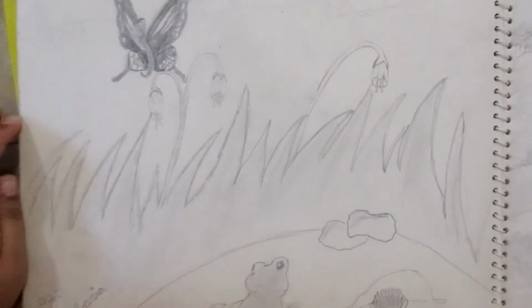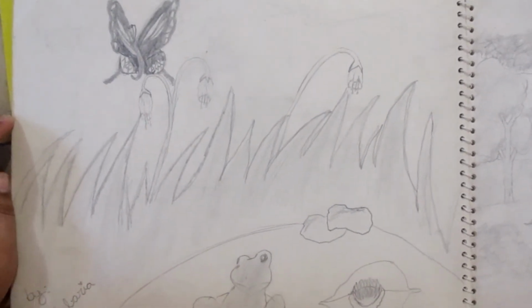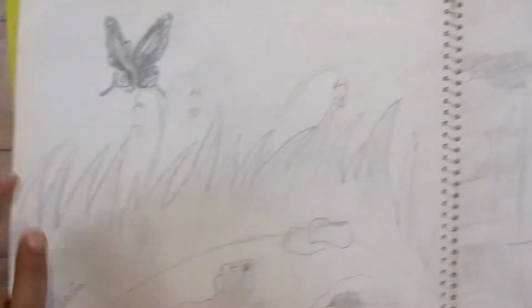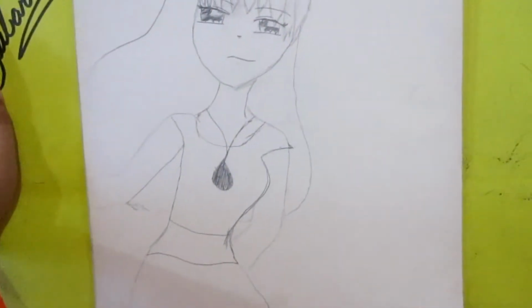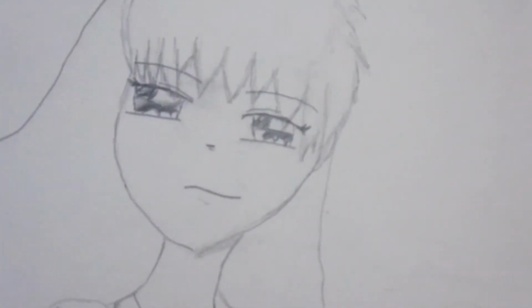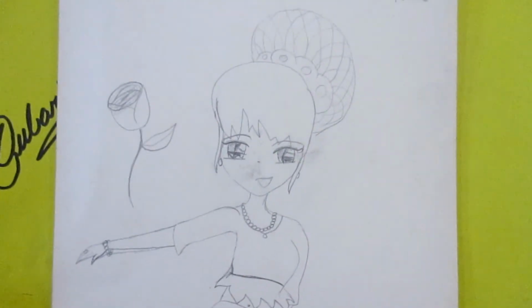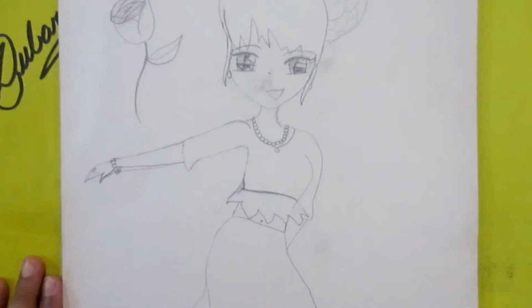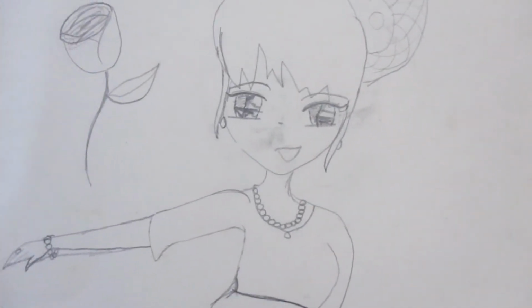This is a pond scenery. I made a little frog there, a little butterfly running over the place, and it's a bit inaccurate, but it was really good at that time. This is a character I drew, and yes, it's really way back then, like 7 to 9 years ago. This is also a girl I drew. This is a ballerina, and I know it looks more like a belly dancer, but yes, it's a ballerina from my perspective.